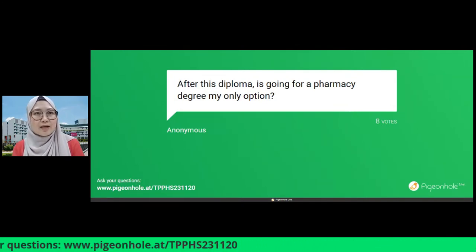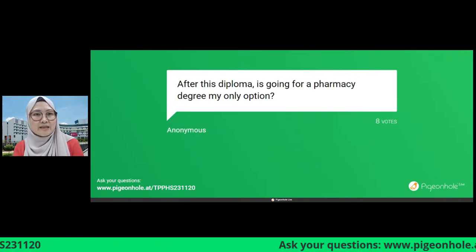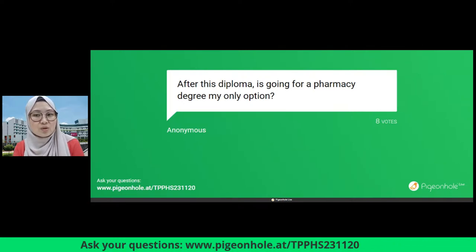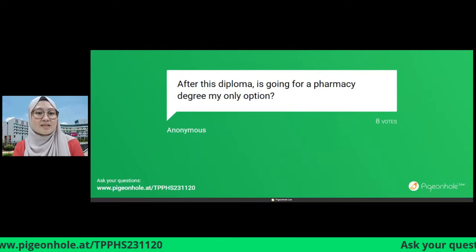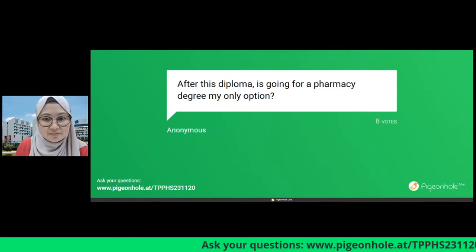Other possible degree options will also include any science-related degree programs such as life sciences or chemistry or even the biological sciences, for example.